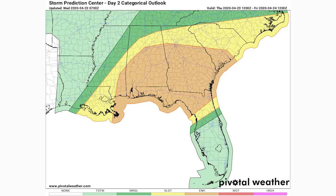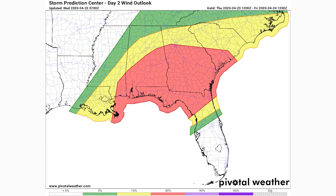All right, and as you can see here, we have an enhanced risk for tomorrow as well and a very large slight risk. Most of that is for Louisiana, Mississippi, Alabama, Georgia, South Carolina, even North Carolina getting in on some of that slight risk, and then down for Florida. But that enhanced risk is where we're expecting the most severe weather, which will be for a little tiny sliver of Louisiana and Mississippi, but mostly for southern Alabama, the southern 2/3 of Georgia, southern South Carolina, and then northern Florida there. Let's once again look at those individual implications, and we can see our wind outlook.